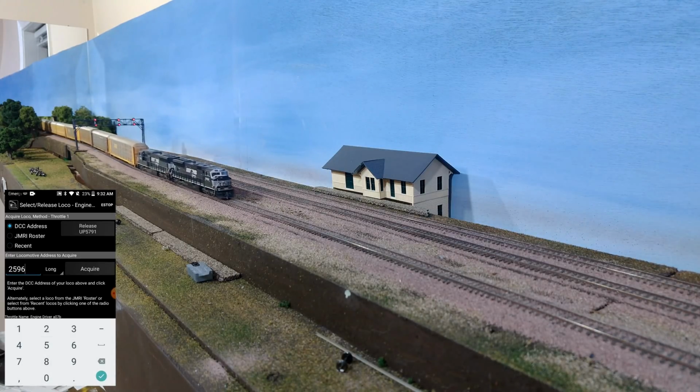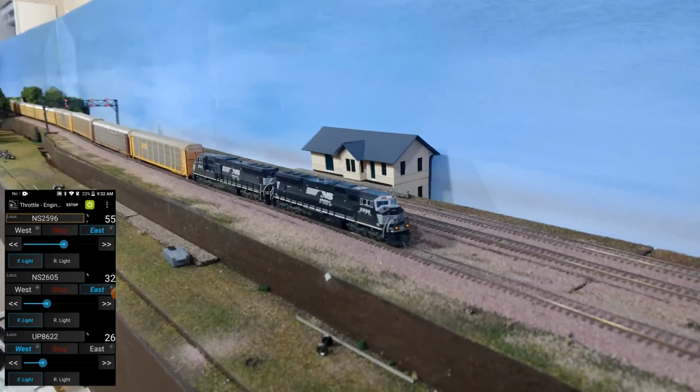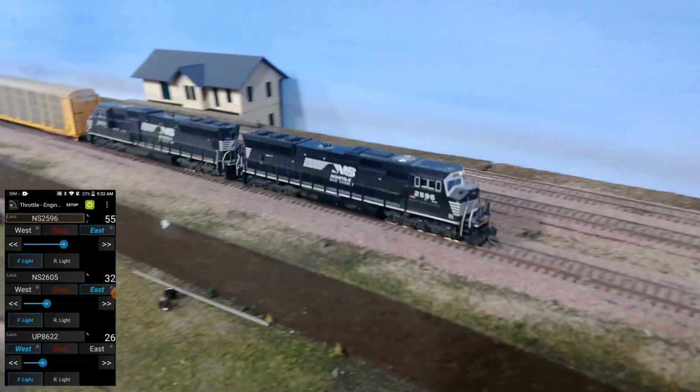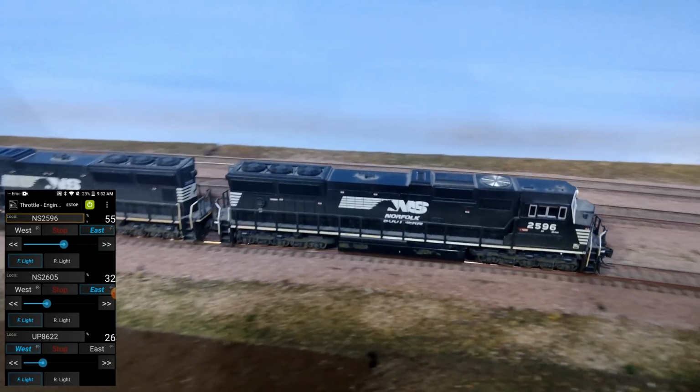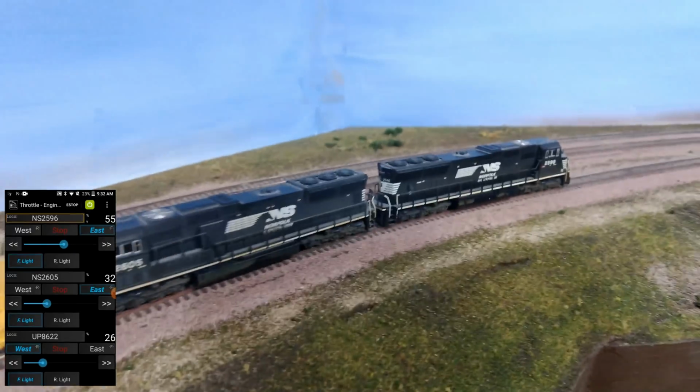Oh, there's your answer, by the way. What I forgot, if you notice, or what the Norfolk Southern engineers forgot, it wasn't me. They finally turned on the headlights there, and now they're heading into the storage, into the staging yard.